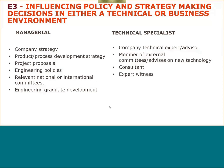So just to give you some ideas as to what might count as meeting essential quality E3. If you've acted as an expert witness, for example, that is good evidence of showing to us that you're a technical specialist and that you're regarded as being an expert witness by a barrister. So lots of different ways in which you could show to us that you've met E3. So have a think about what you've been doing and how you might be able to meet this requirement.